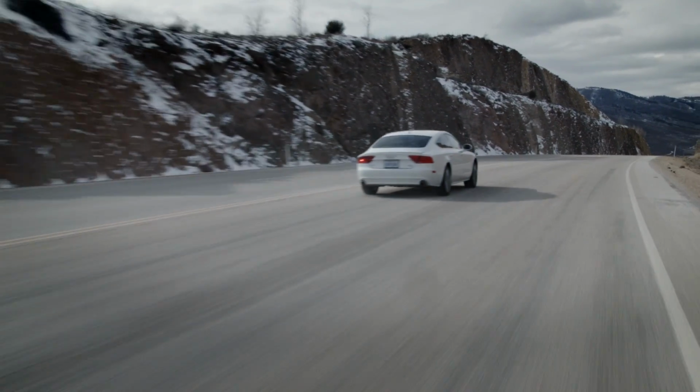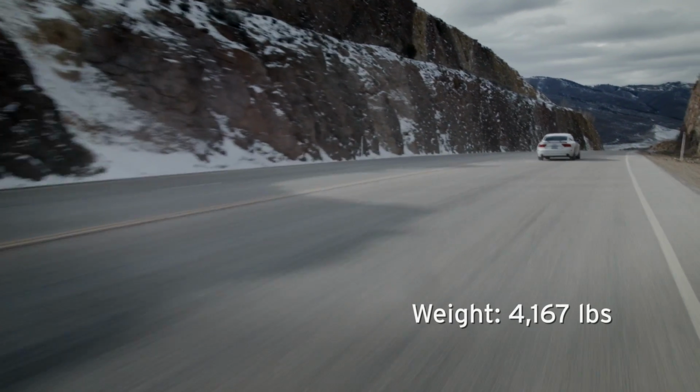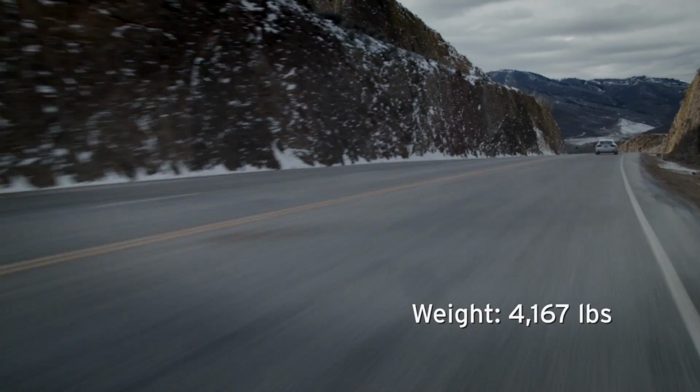This isn't a light car. The A7 is about 4,200 pounds, which puts it within about 100 pounds of that Panamera. These are heavy 2-ton automobiles, so there's no way to get away from that weight, except with this supercharger, you kind of don't notice. I can't hear the engine at all.